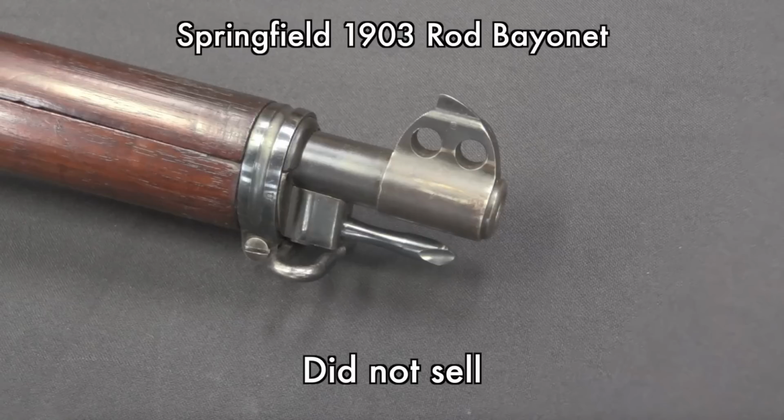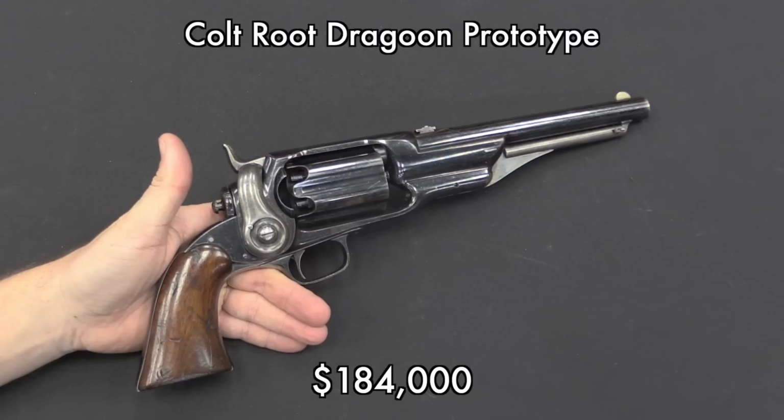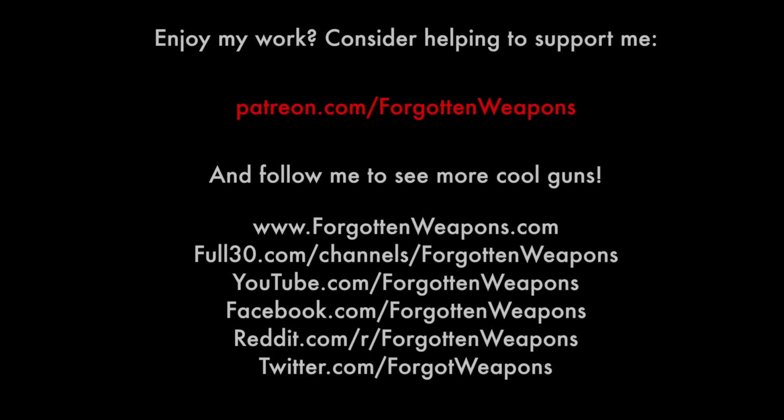Our winner of most expensive thing I handled in the auction was this, the Root Dragoon prototype for 184 grand. I'm really glad I didn't know that was how much it was going to sell for when I was messing with it.